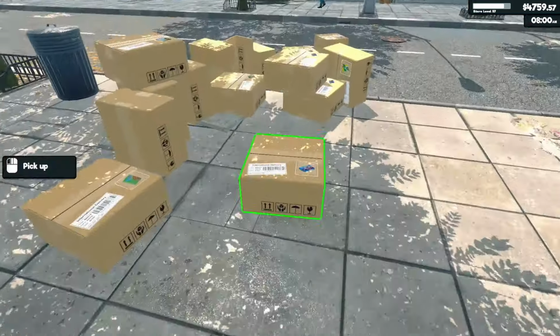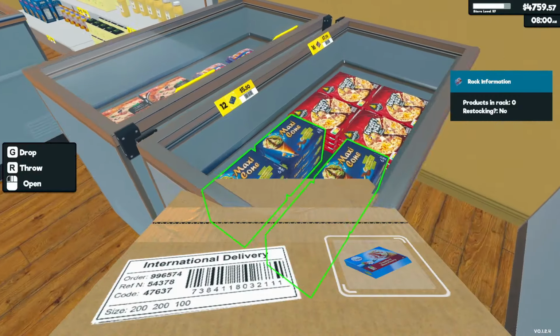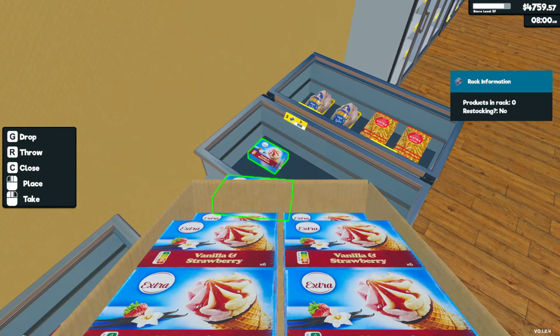So let's go ahead and start placing these items. Let me see, what is this first? Oh, ice cream. We scream, y'all scream for ice cream. Here, let's do this. I'll put you here.